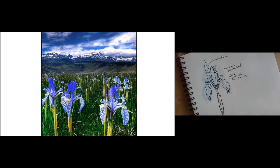how long is the bloom season for these? So I'm gonna write that question in here. Draw a little question mark. And I'm going to write, how long will the iris be in bloom at this elevation?